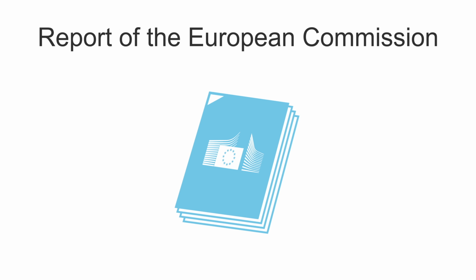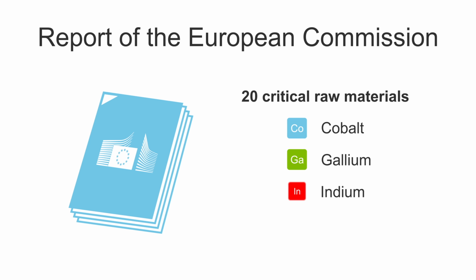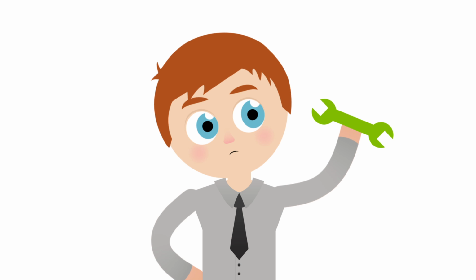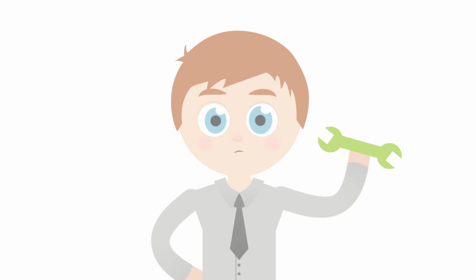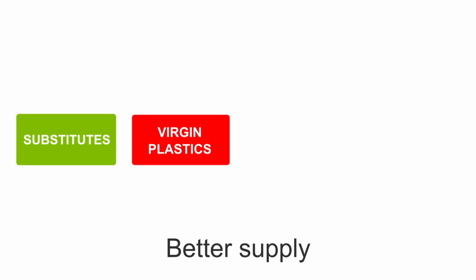Furthermore, in a recent report of the European Commission, 20 raw materials were identified as critical, including cobalt, gallium, indium, tungsten, etc. Use one of these tools to check that your main inputs are not on the list. And what if they are? Well, better supply above all means that you should look for substitutes or other sources of supply, such as from recycling. Instead of buying virgin plastic material, you could buy recycled plastics.